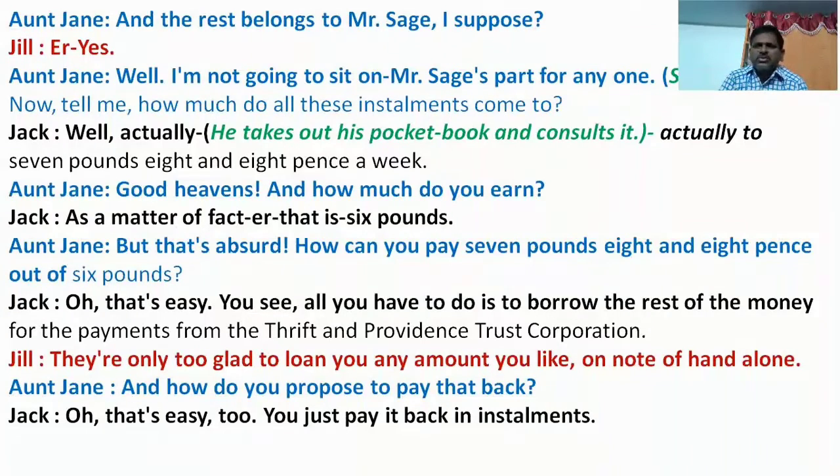What an installment life it is. Really, I feel very pity about their lives. People are really happy when they are taking, but when they are paying, they feel very, very discomfort.